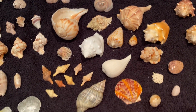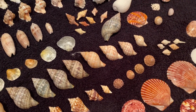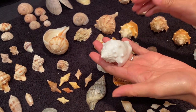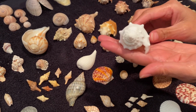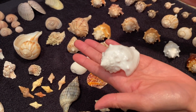So again, great trip, right? Yes, it was awesome. What's your favorite shell? All right. I'm going to have to say this albino fighting conch. Great choice. It's gorgeous. How cool is that? I haven't found one yet. You're like 3-0? Yeah, 3-0 right now. So I really want to steal this one from you.